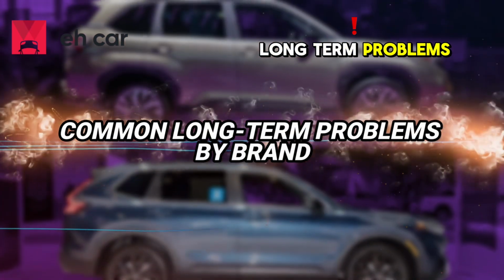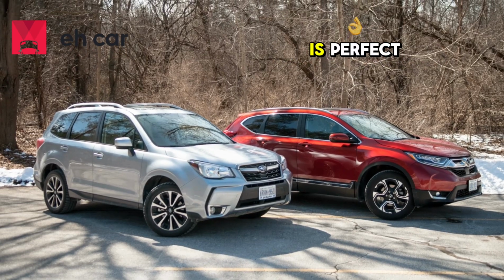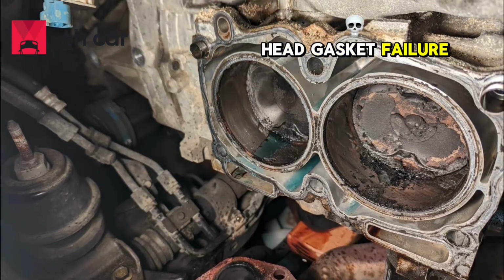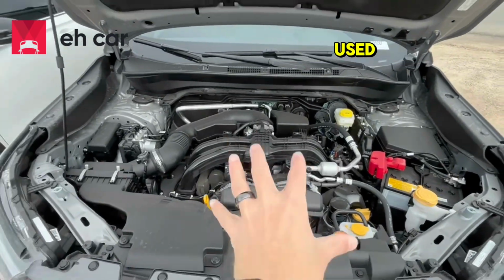Common long-term problems by brand. Let's talk about what breaks down over time, because no brand is perfect. Subaru's most common long-term issues. Head gasket failure, mostly in pre-2011 EJ engines, but worth checking if you're buying used.